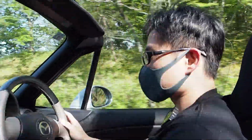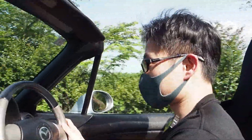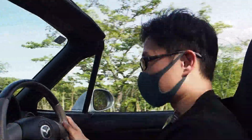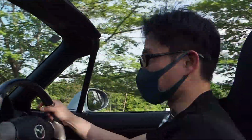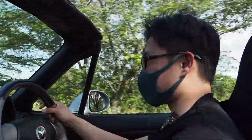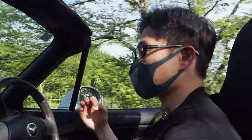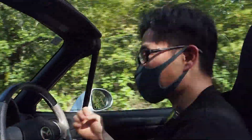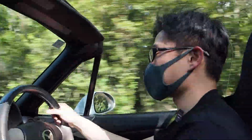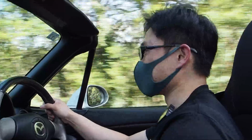So one of the interesting things about this particular NB is this one comes with a 1.6 liter engine. Most NBs around the world come with a 1.8, but let me tell you, if you can, get the 1.6. I drove the 1.8 in the NA. It wasn't as nice. This one revs so much smoother, so much faster, and it feels fast. It might actually be slower, but it feels fast, and that's the point of driving a Miata, is for it to feel faster than it is, because that's fun.